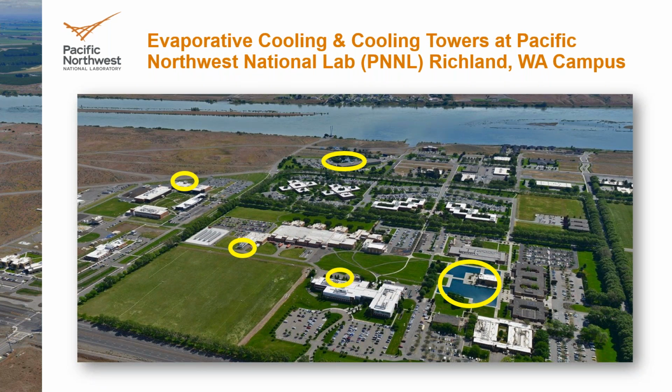Yeah, and this slide actually illustrates the campus where Tyler and I work. And at our own campus, we rely on evaporative cooling, and we have some traditional cooling towers. And then in the bottom right of that picture, we actually utilize an evaporative feature of a water pond there to do some evaporative cooling for the main part of campus. Go ahead, the next slide.